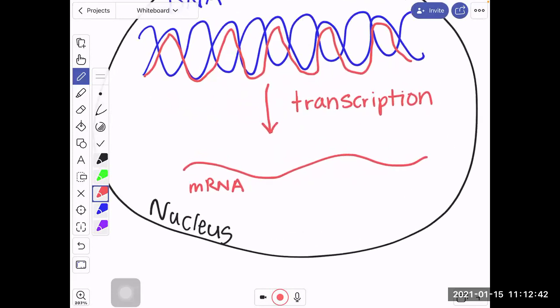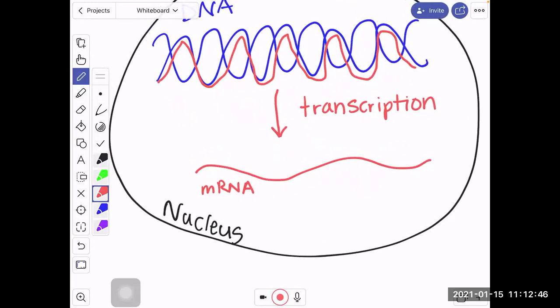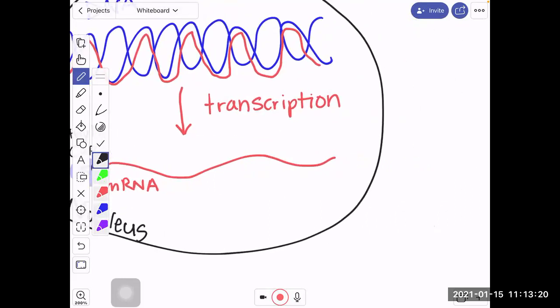Now, this mRNA after transcription is not quite ready to leave the nucleus, because it has to have a few things happen to it first. Okay, it needs to be what we call edited. And so Mr. Austin spent some time teaching you about how there needs to be a cap that's put on the 5' end, right? This is called the methylated G cap. I'm going to abbreviate methylated. The methylated guanine cap. And on the 3' end is added what we call a poly A tail. And poly means many. And this is no joke. There's like 200 to 500 A's that get put on the 3' end.